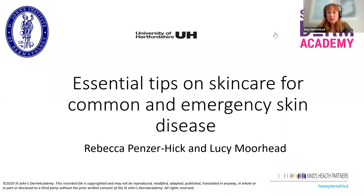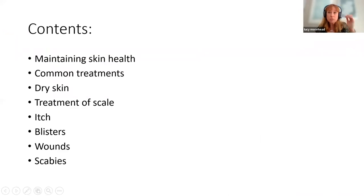But we are going to, over the next hour, provide some essential tips on skincare for common and emergency skin disease. And just to run through, we're just going to start off by talking generally how best to maintain skin health. Look at some common treatments that we use in dermatology, and these will be topical treatments. Then look at the treatment of dry skin, treatment of scale, itch, blisters, wounds, and finally we'll end with scabies.